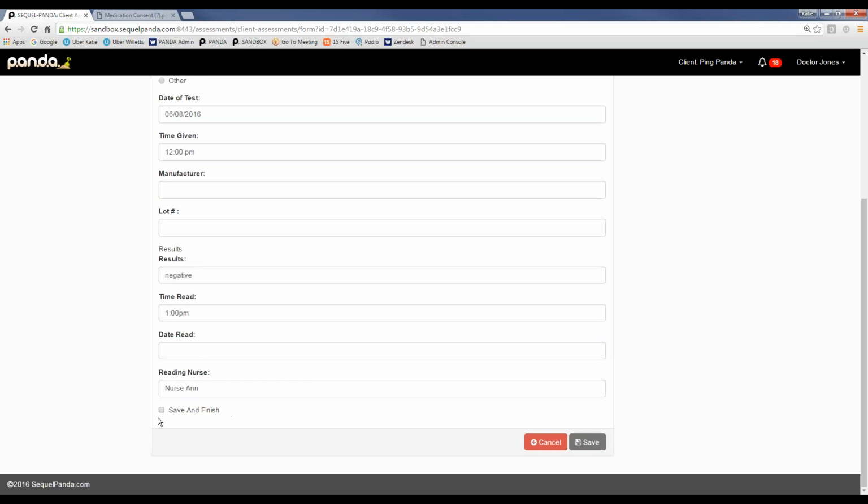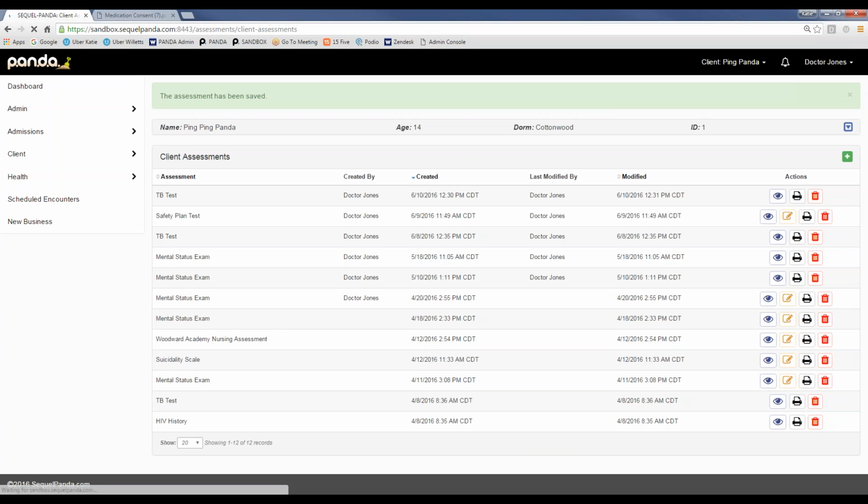So you'll notice at the bottom that we have save and finish and we have save. If you want to lock your assessment because it's completed, it's done, there's no additional documentation that's required, you'll want to use the save and finish functionality. Like with this TB test, it's been administered and it's been read. There's really no reason for anybody to come in and make any changes to this, and we're just going to lock it and save it.